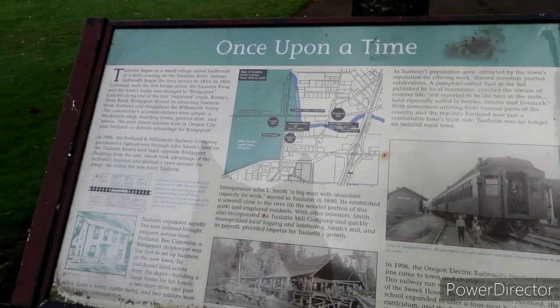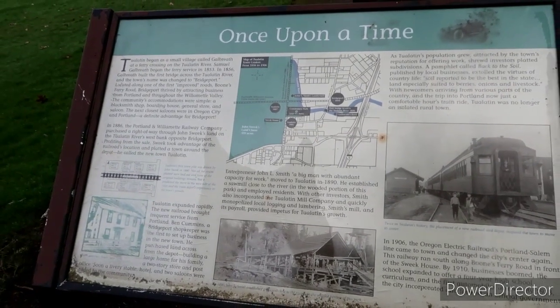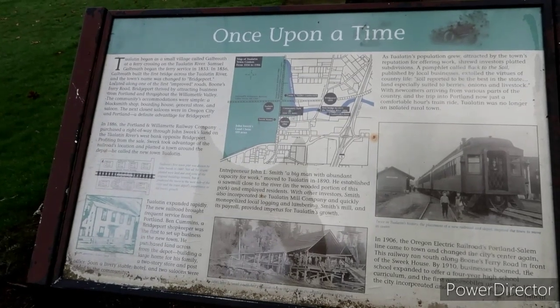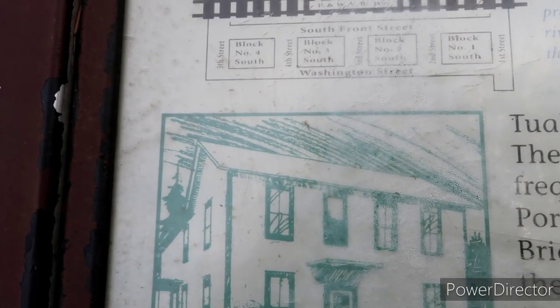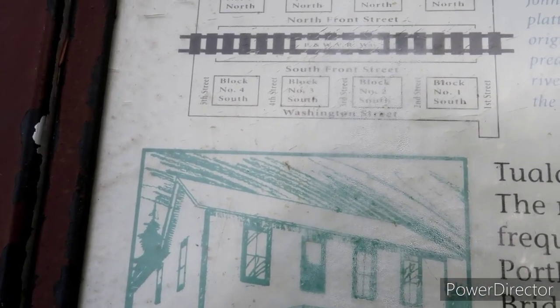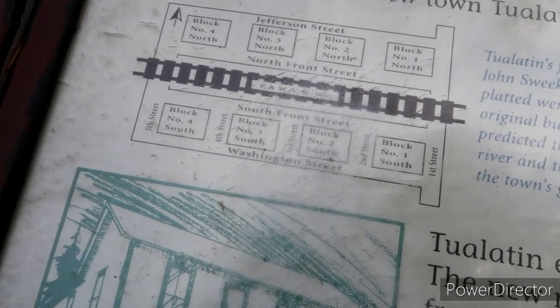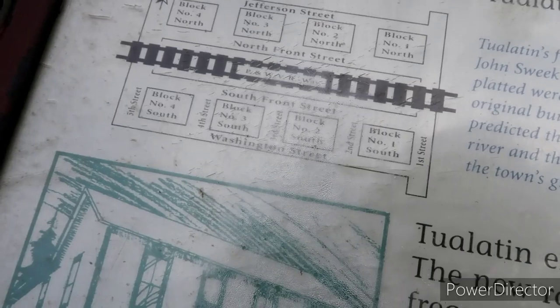Tualatin expanded rapidly. The new railroad brought frequent service from Portland. Ben Cummings, a Bridgeport shopkeeper, was the first to set up business in the new town. He purchased lands across from the depot, building a large home for his family, a two-story store and a post office. A stable, hotel and two saloons were added to the community.